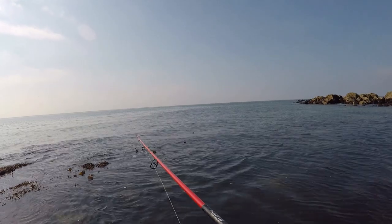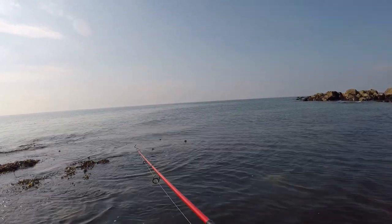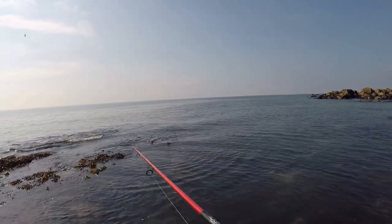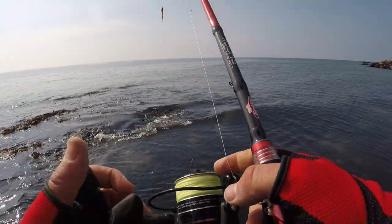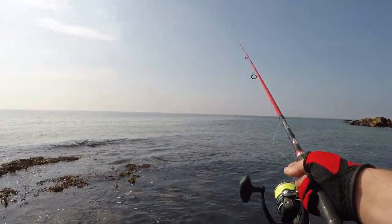I just think I'm hitting quite a lot of the bottom here. Action on that lure is absolutely incredible. Let's cast. Oh, over there.